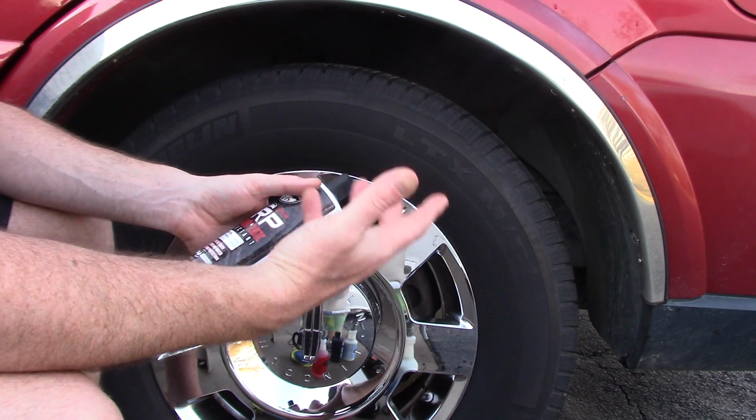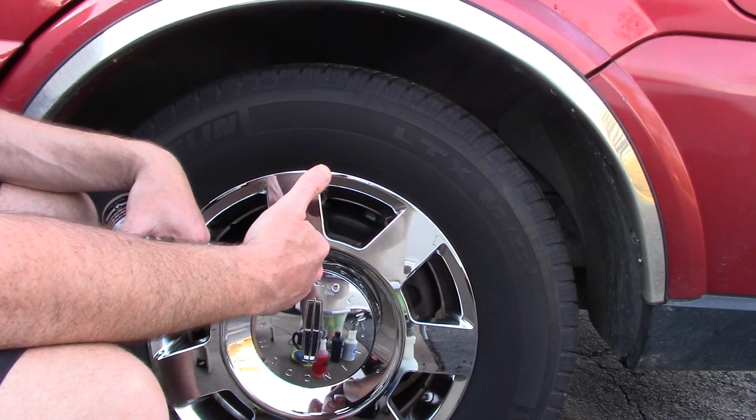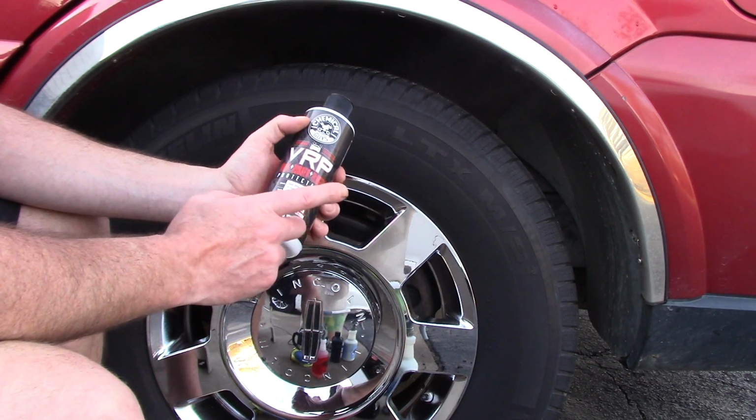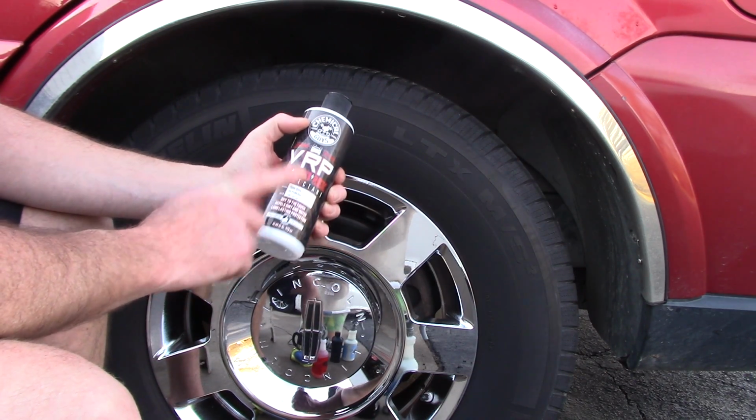Those are the type of solvent-based dressings, and those are the dressings that we hear a lot of complaints about them slinging off the tire and landing on the paint. But when it comes to water-based dressings, this is what I'm using as a professional about 99.9% of the time.